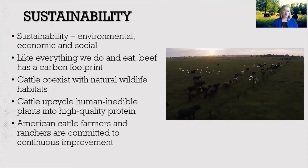It's also important that we realize every food has a carbon footprint. So it's really imperative for us to consider diets more holistically and look at the cost and benefit of a food source. We know that cattle expand the land available for human food production, and they do this while coexisting with and maintaining natural wildlife habitats. And we already talked about how cattle have the ability to upcycle human inedible plants into high quality protein. The U.S. has shown that cattle can be raised sustainably. And as I said before, producers are committed to continuous improvement and producing high quality beef even more sustainably for generations to come.